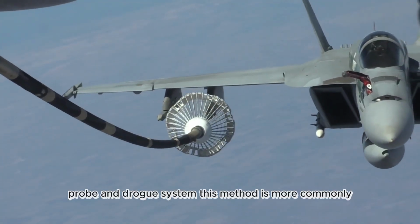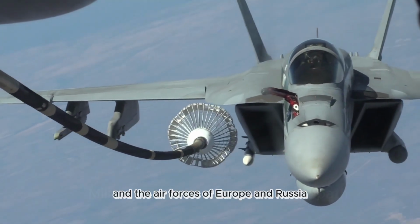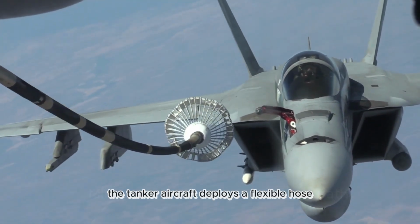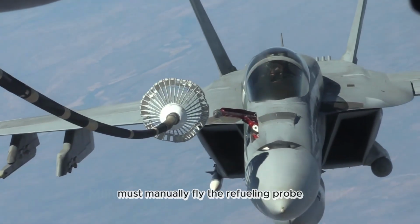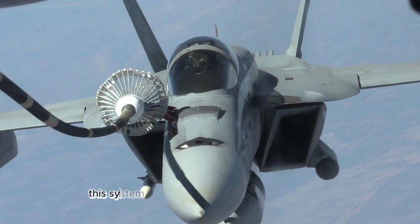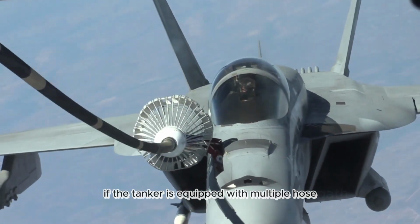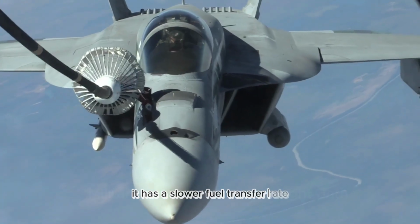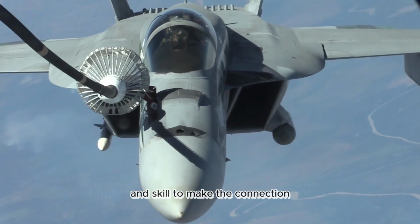Probe and drogue system. This method is more commonly used by naval forces and the air forces of Europe and Russia. The tanker aircraft deploys a flexible hose with a drogue, a funnel-shaped basket, at the end. The receiving pilot must manually fly the refueling probe on their aircraft into the drogue, which is suspended and moving in the air. This system allows multiple aircraft to be refueled simultaneously if the tanker is equipped with multiple hose and drogue units. However, it has a slower fuel transfer rate and requires the pilot to have excellent precision and skill to make the connection.